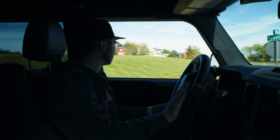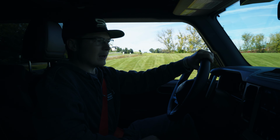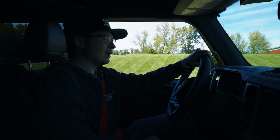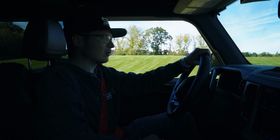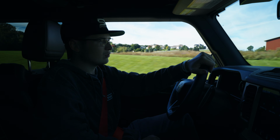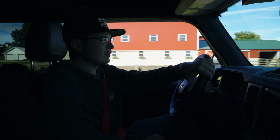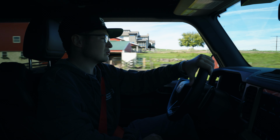I think what they're doing here is that the package you're getting out of it, yeah, it's a lot of money. But when you look at even the Ford Raptor R coming out, you're looking at $100,000. So this is still significantly cheaper than the Raptor R, and yeah, the power output is nowhere near the same, but this is giving you a different off-roading experience. We have a short wheelbase.